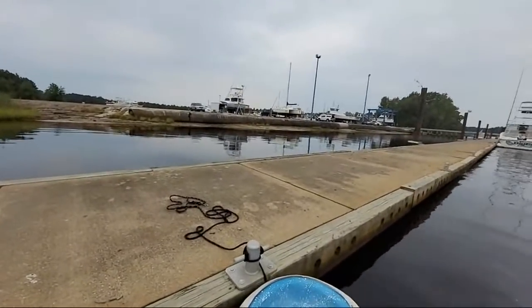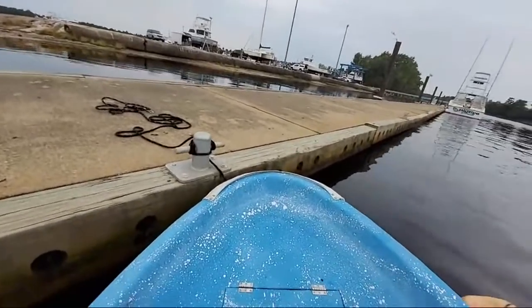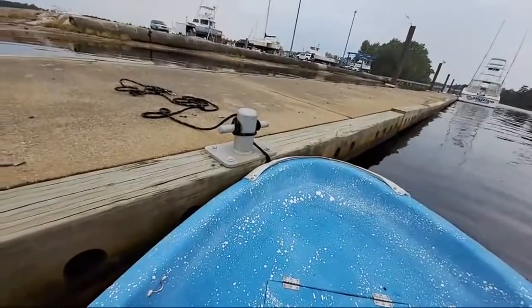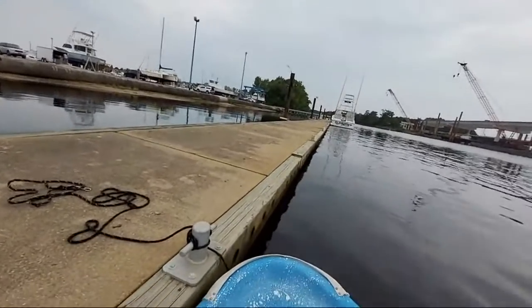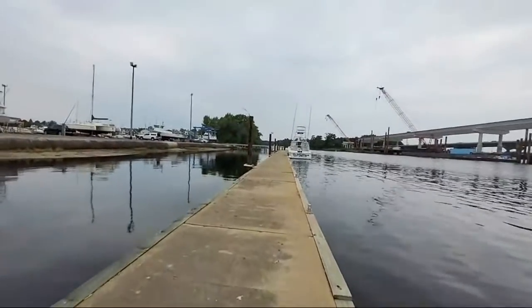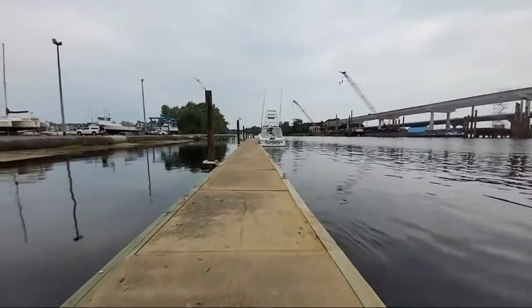I thought I had a spare key in there. Must be on the boat. He'll be down here in a minute, and I'll come back down and get her. I'm just gonna store these up under the dock here for a little bit.